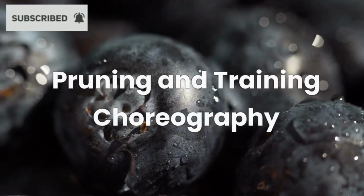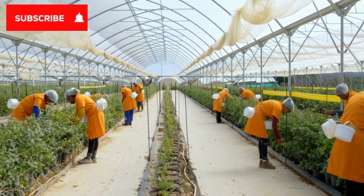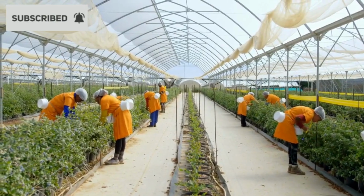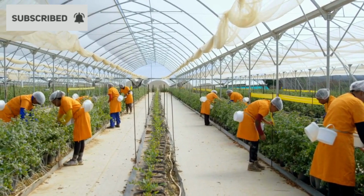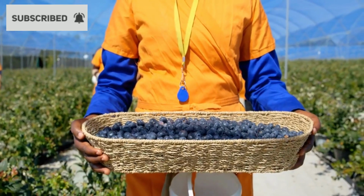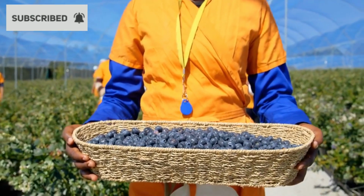Pruning and training choreography. Within the grand ballet of blueberry maintenance, pruning and training take center stage as virtuoso choreography. A delicate trimming of dead or diseased wood prompts new growth, stimulating the symphony of vitality. After the initial years of nurturing, a majestic rejuvenation pruning takes center stage, cultivating vigorous canes that resound with fruitfulness. The artful training of blueberry bushes into a graceful vase-shaped structure encourages symphonic sunlight penetration, ensuring a resplendent and opulent harvest.